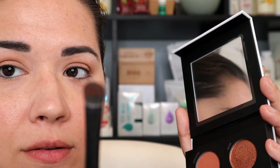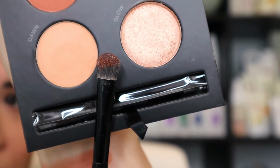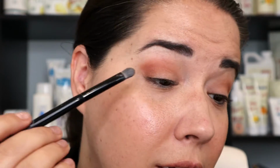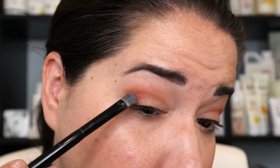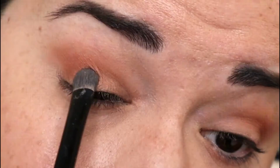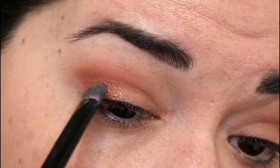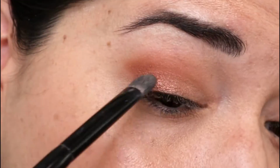Okay, not that bad. Hold on. So it's not that bad. I'm actually going to continue with the outer because that's where I want the shimmer. Let's see. And I'm only going to do the lower side of the lid. I'm not going to go above the crease. Oh my gosh. I really hope you guys can see that shimmer.